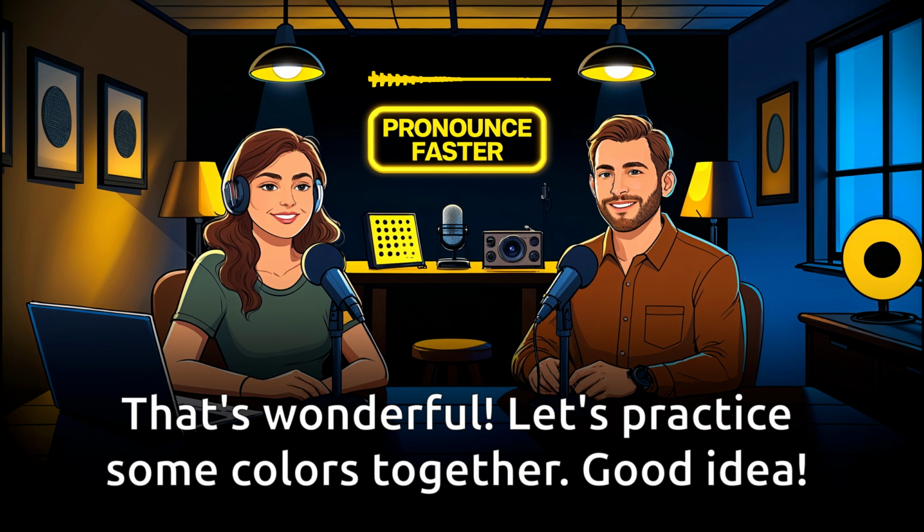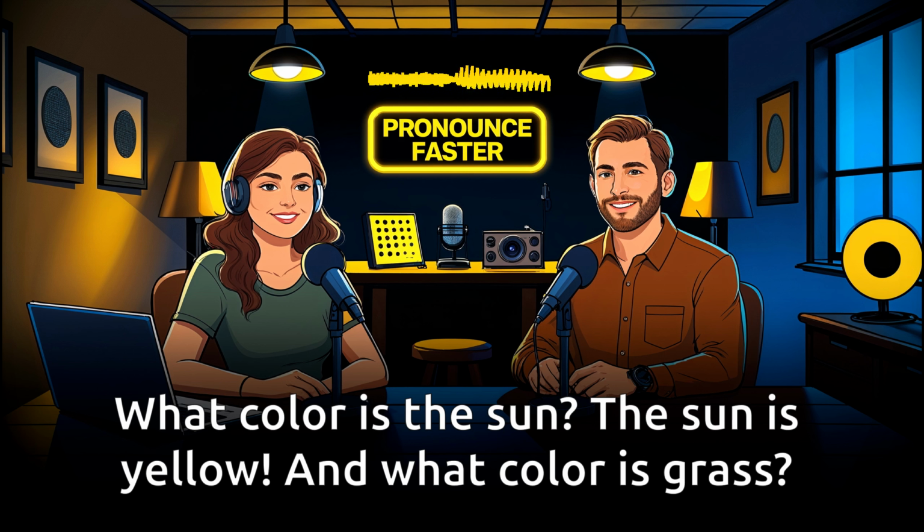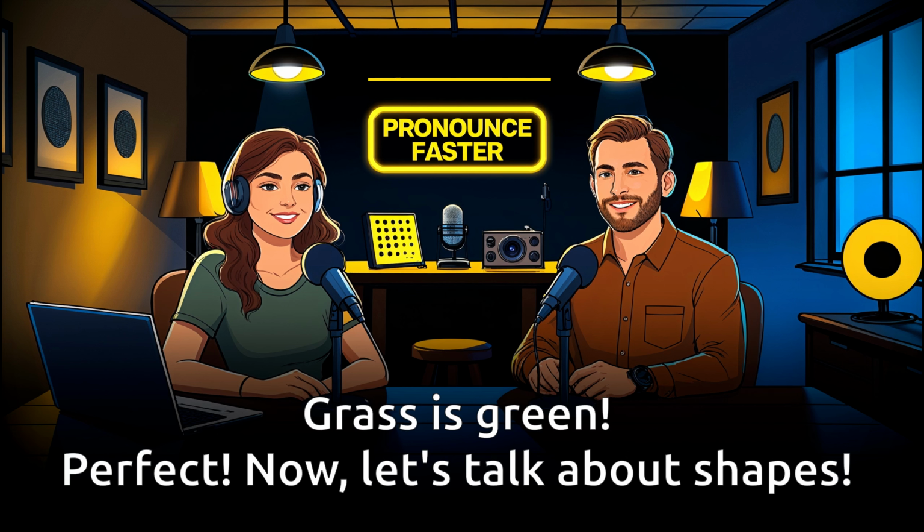Good idea. Red, blue, yellow, green. What color is the sun? The sun is yellow. And what color is grass? Grass is green. Perfect. Now, let's talk about shapes.